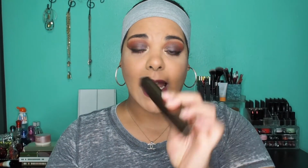You guys know that HourGlass is pretty on the expensive side. It's one of those brands that you find in Sephora. So yeah, I'm pretty psyched about that one.